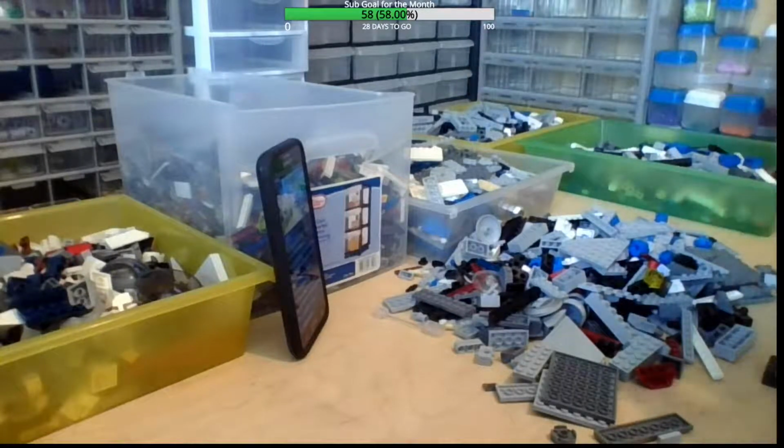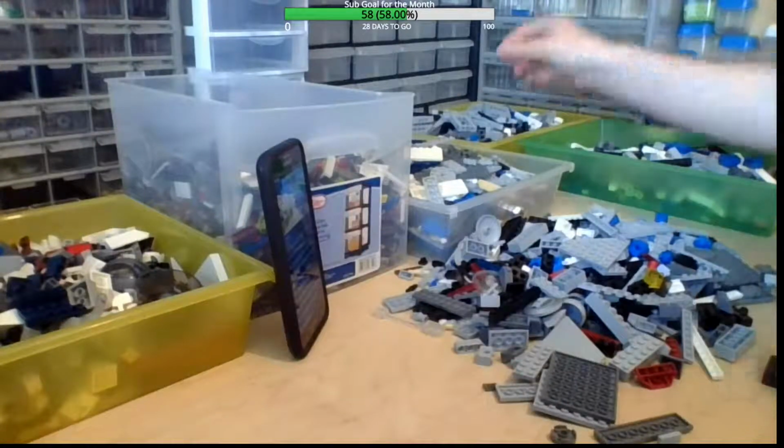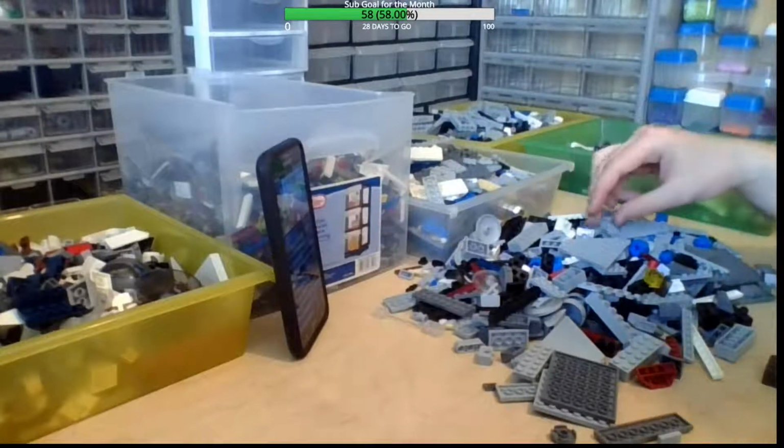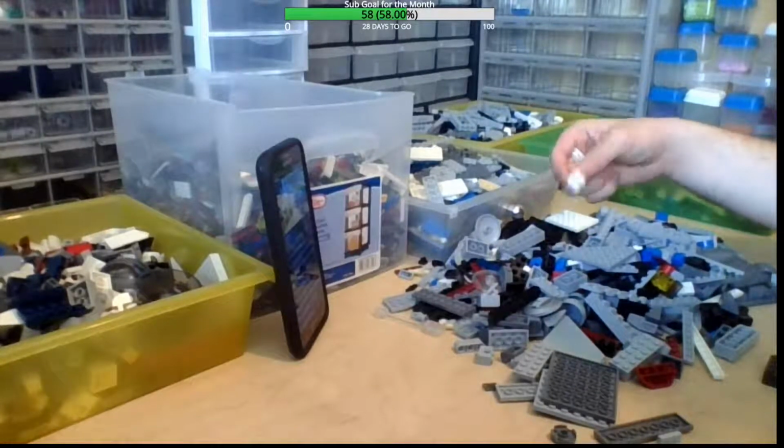Another worm gear, nice. I was hoping this was a number 3 elbow joint, but it's a number 4, so unfortunately I can't use it for a project I'm working on. Don't worry about it. Alright, man.